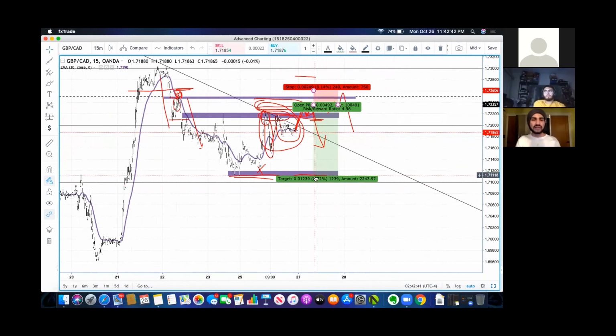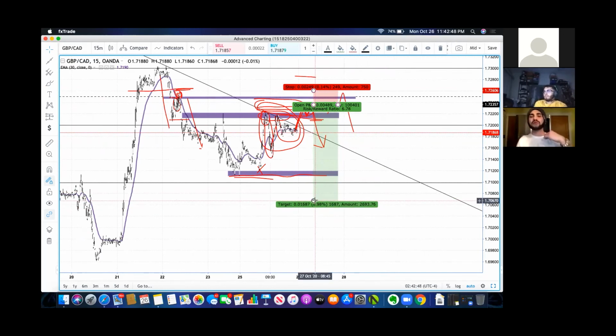If you want to let your dick hang, like we always say, then you could look to take an extension below the 1.71. But at that point, you're trading murky waters. The essence, the power of our method is to eradicate as much of the stress, decision-making process as possible, the anxiety, to stick to what we're doing, and you will make money.